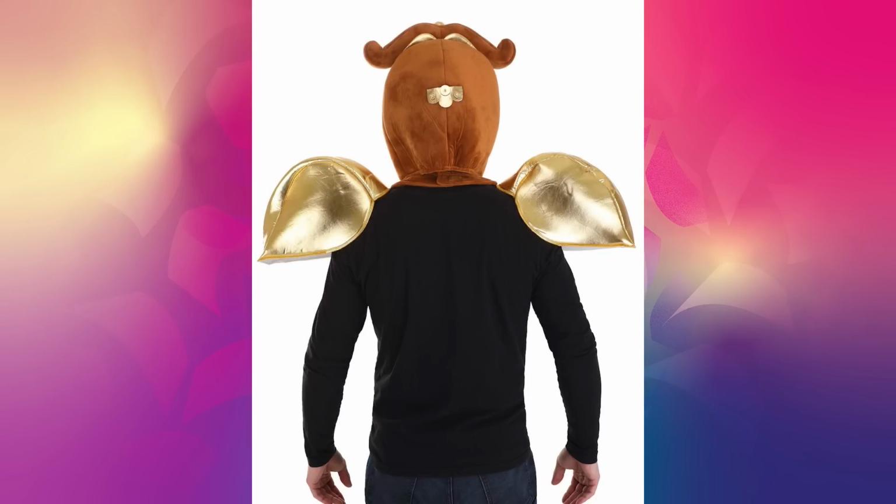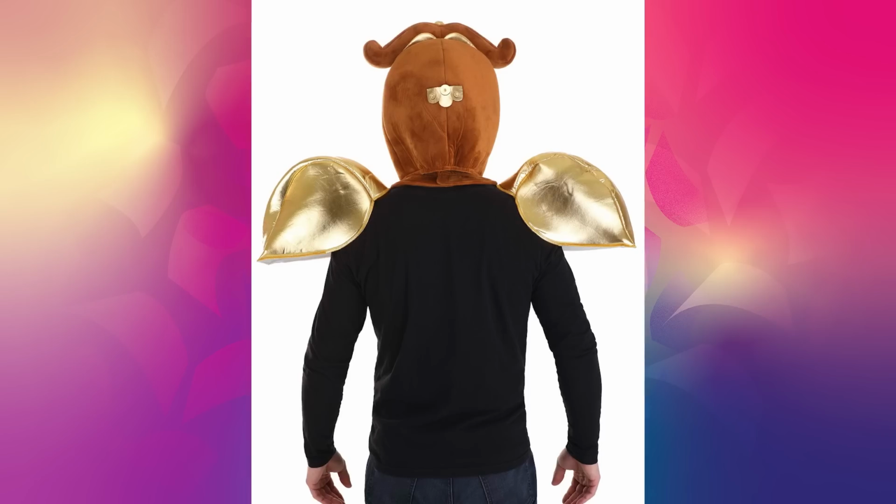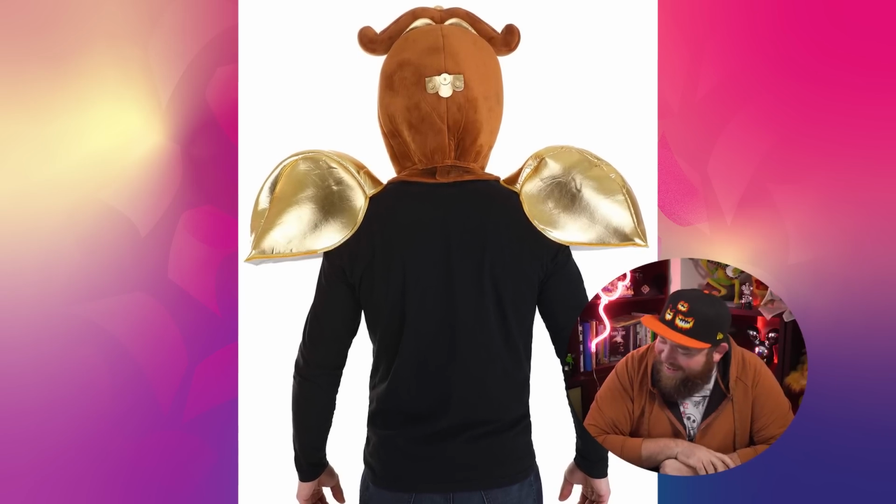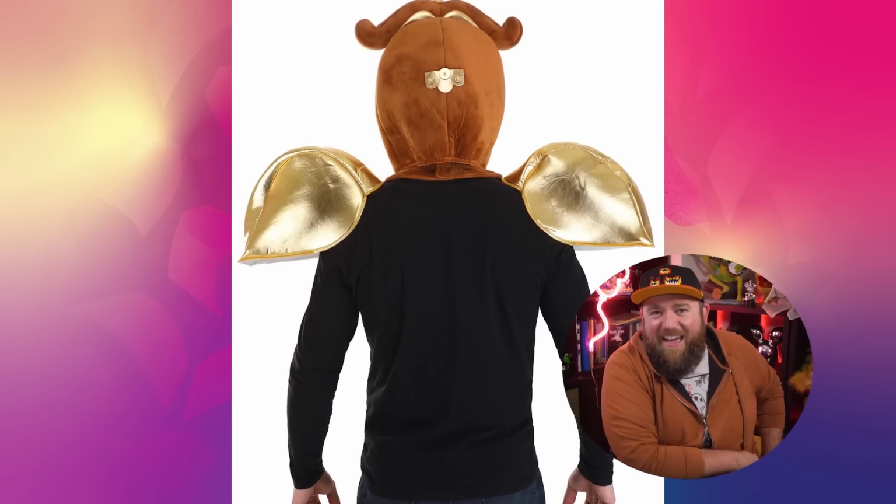And then the picture of the back of this costume. It's like Greg's dressing up like Cogsworth again. Oh, nothing we can do about that.